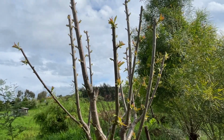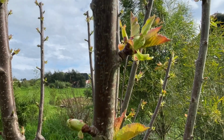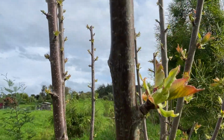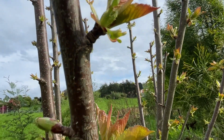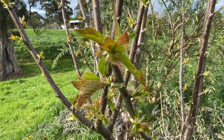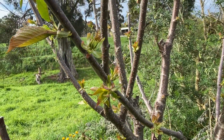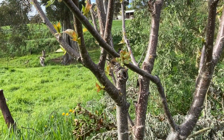But it's got lots of lovely growth coming on it, and time will tell if any flowers come, but I would have thought they'd be here by now. So I think the flowers might come on last year's growth, which I might have chopped off. So I've really given it a bit of a challenge to get any fruit happening, but I'm just looking to create a good healthy tree that will produce for years to come.